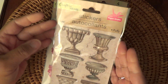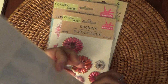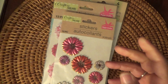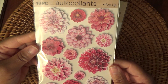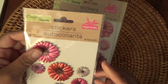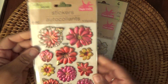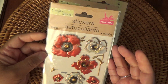And then this 8-piece puffy sticker, and these are really cute. You can put flowers in them. They're pretty sturdy, and I like them a lot. And then the flowers, the 10-piece flowers, 13-piece flowers. These are layered and more of a paper flower, whereas these are metallic and they're more heavy, like a plastic. And then I got this set, super cute, 11-piece metallic, and this is a 10-piece metallic.